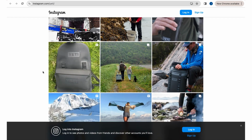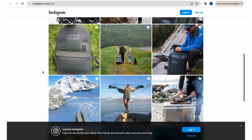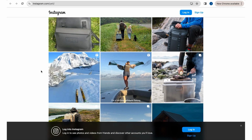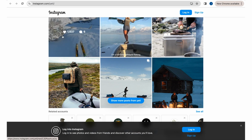Rolling. That one's even really kind of casual. We've got someone in a puffer, someone walking a puppy. So we've got an interesting mix of lifestyle and really active here. But they're showing people how you might live with it.